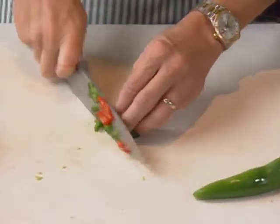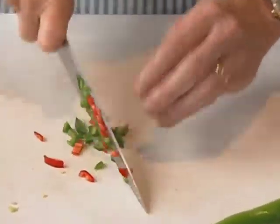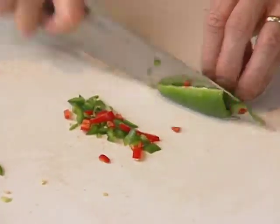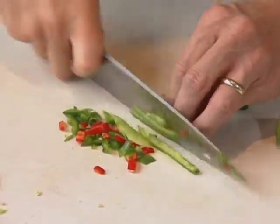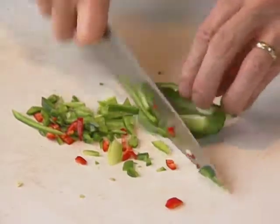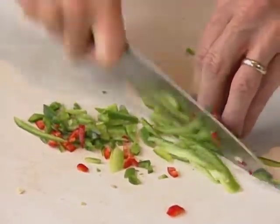Red and green jalapeno and poblano peppers are also added. Doesn't have to be perfect because we're going to end up straining the sauce. They may want it a little bit hotter, but I think that you'll find this is plenty hot.